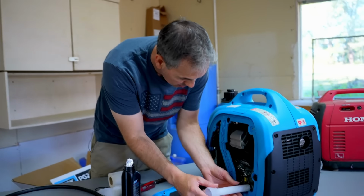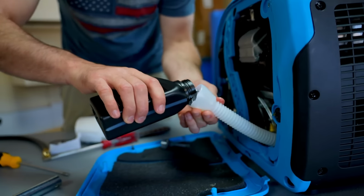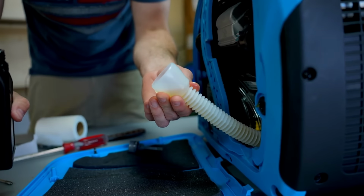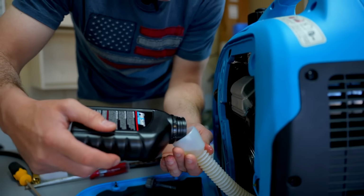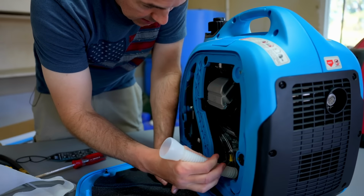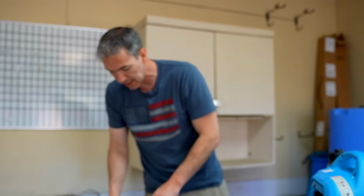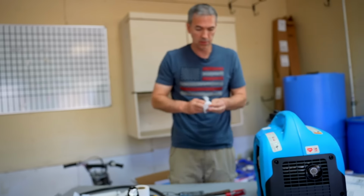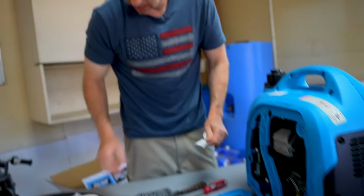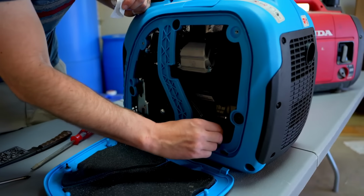See how messy this is gonna be, Ashton. All right, we got the oil in there, and surprisingly, we didn't spill a whole ton, but wait, we haven't gotten to the gasoline yet. That's where we're gonna spill a lot. So let me clean up a little bit of mess that I did make. Where's the cap? Let me get that screwed in there nicely.